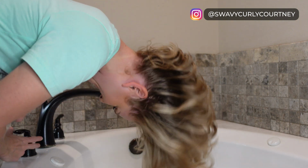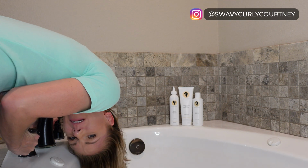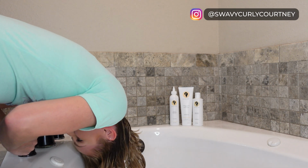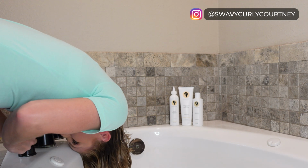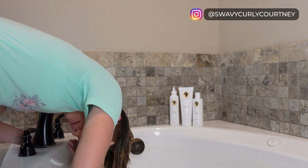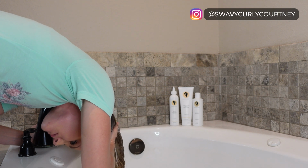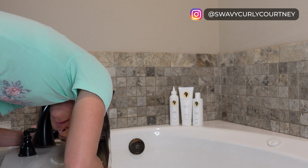Alrighty guys, while I'm getting my hair nice and soaking wet, I do want to cover something really quick. I get asked a lot, do I actually wash my hair upside down every time I wash my hair? And the answer is actually yes. Not only is this a practicality for while I'm filming, I do this all the time. The reason for that is, one, I style my hair so much better when I'm upside down. I get way better root volume. Two, interestingly enough, I feel like I get my hair cleaner. I'm actually able to scrub all portions of my scalp really properly.